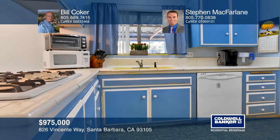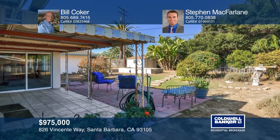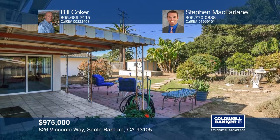There's also a 2-car detached garage. The home is nestled on an approximately 10,000 square foot lot with mountain views. To see how you can turn this house into a home, call Bill Coker and Stephen McFarland.